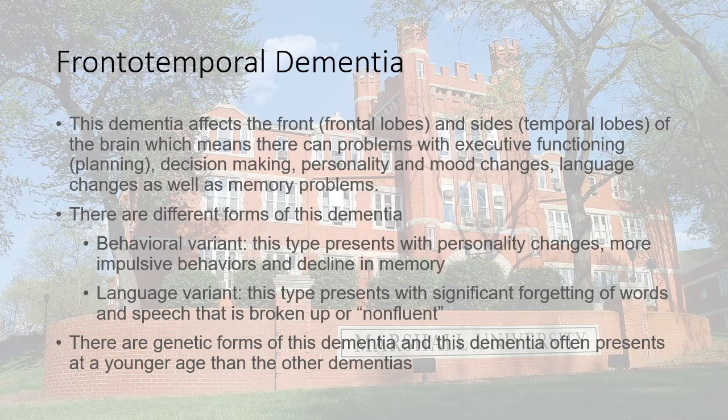Frontotemporal dementia. This dementia affects the frontal lobes, and sides, temporal lobes of the brain, which means there can be problems with executive functioning, such as planning and organizing things, decision-making, personality and mood changes, language changes, as well as memory problems. There are different forms of this dementia.